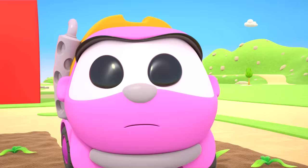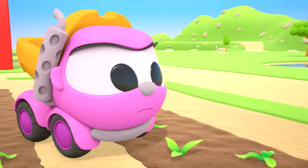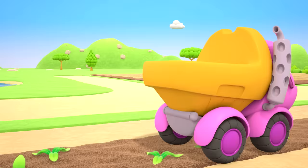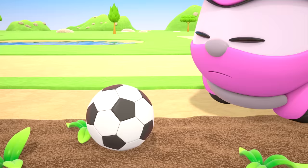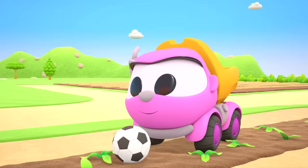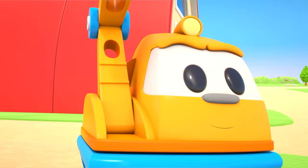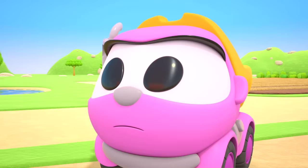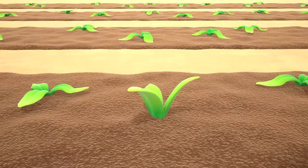Scoop! Hello? Ah, something's growing here. A ball hit Leia's body. I wonder who's playing soccer. Toss us the ball. We should try and play somewhere else. There are vegetables trying to grow here. Look. Huh? Uh-oh. The leaves are drooping.